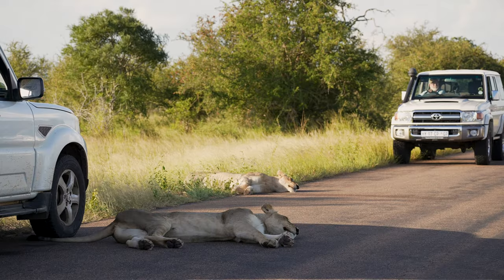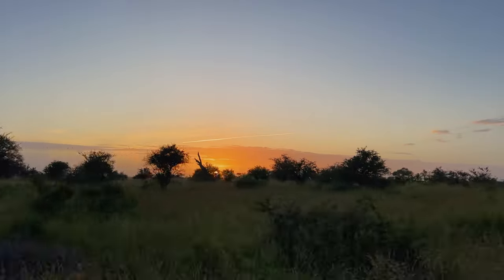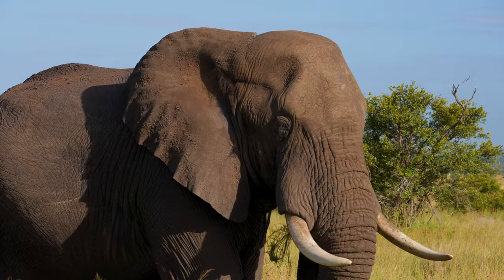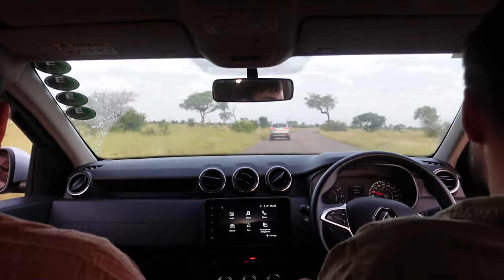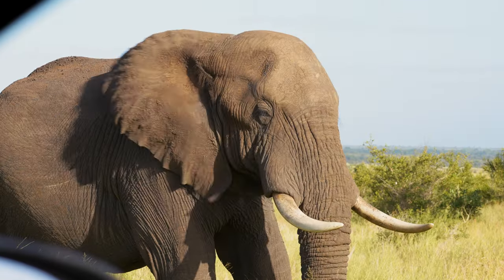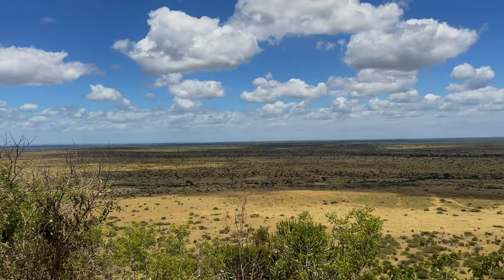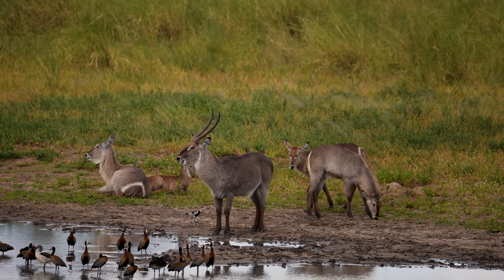After months of perfecting our animal spotting skills, it was time to take on a multi-day self-drive adventure through Africa's most famous national park, Kruger. Spending 3 days camping inside Kruger National Park whilst driving ourselves.